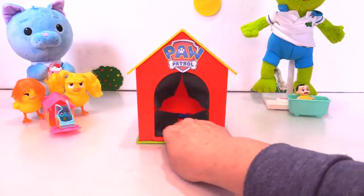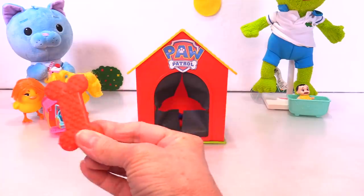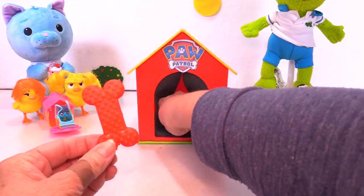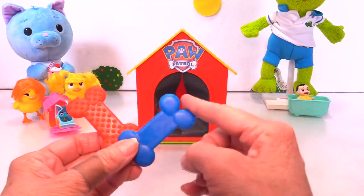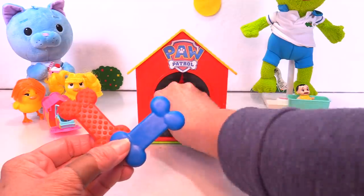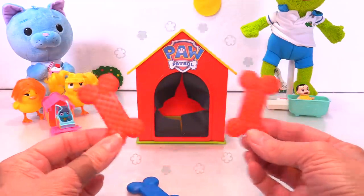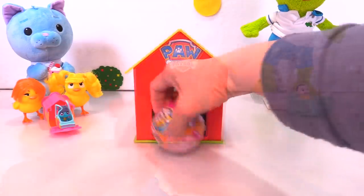All right, time to find a match so we can get a surprise toy. Ooh, we got a nice red bone. Awesome, we need to find another red bone. That's not a match. Let's try again. Maybe we can get a blue or a red. Let's see. Yay, we got two red bones. We made a match. All right, thumbs up. Now we get a surprise toy.